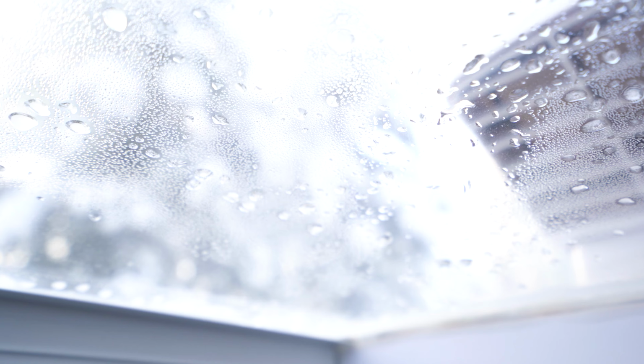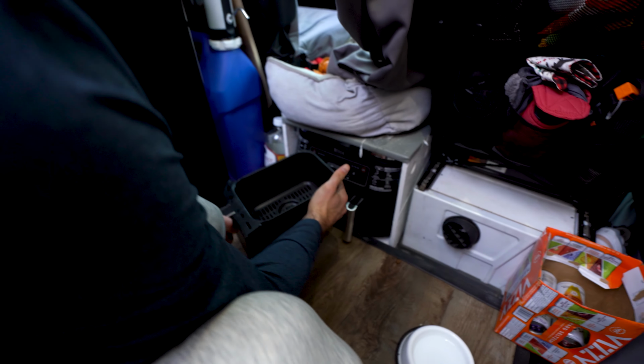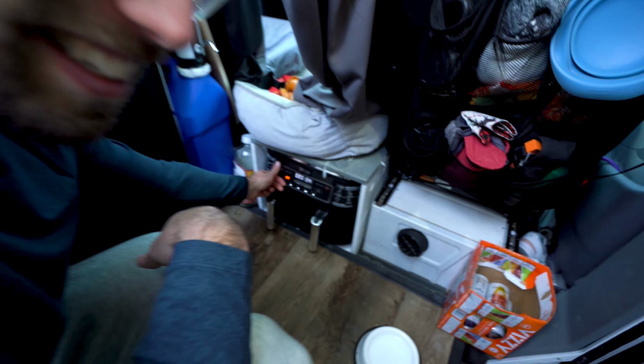Wow, look how cold it is outside. All right, two favorite things in the morning, bacon and coffee. The air fryer's too cold. That is legit so cold inside. You're getting all kinds of errors. She broke. All right. No air fried breakfast bagels this morning.